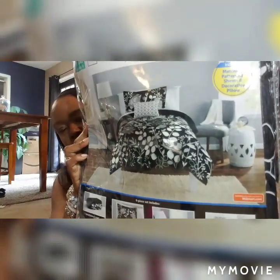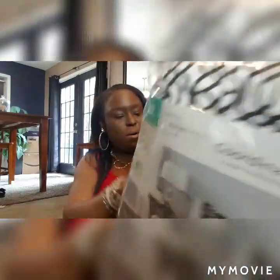The next one was the kicker. This twin size, six piece Mainstays bedding in the black and white pattern. It comes with the comforter, one standard pillow sham, three-piece twin sheet set, and a decorative pillow. Now I'm going to scan it so you guys can see that this Walmart app thing works. You can find a deal.